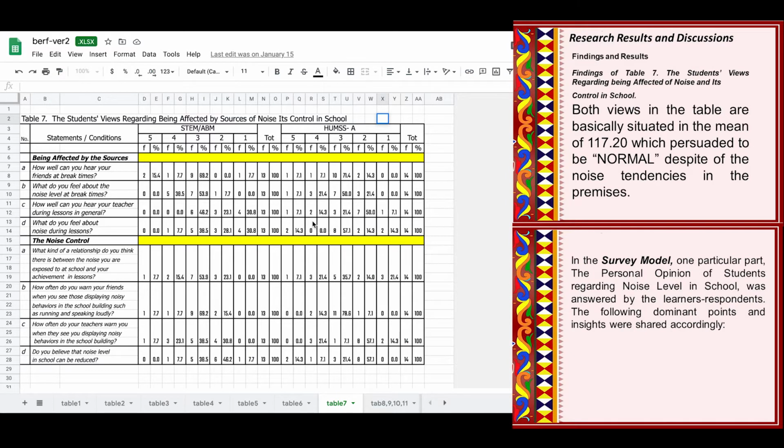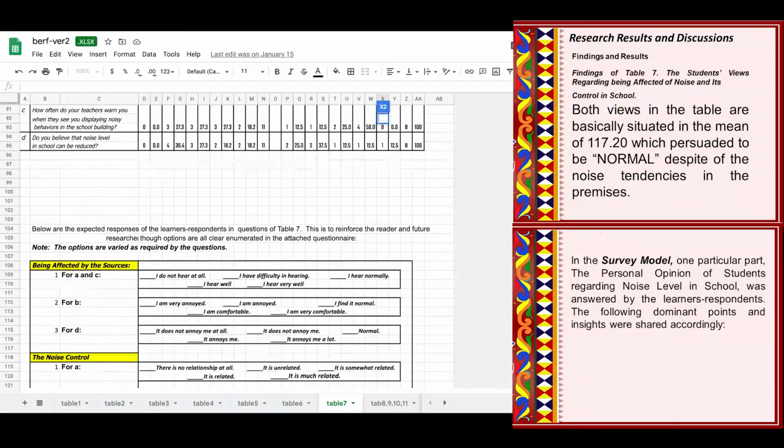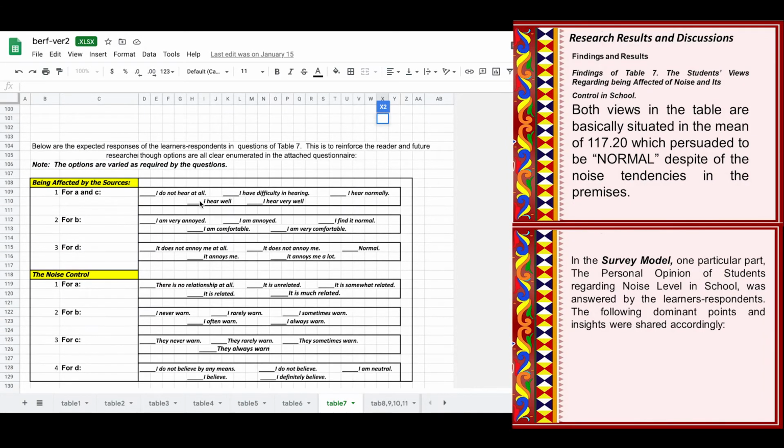With the aid of the set B survey model, the students' views as being affected by noise are presented, and even the views of its control in this table, table 7. Both views in the table are basically situated in the mean of 117.20, which persuaded to be normal despite the noise tendencies in the premises. There you go. We have here being affected by the sources, the noise control. By the way, I'd like to share to you that this table is somehow representation of these options. We have the first statement and the second statement. We have the varied options here.